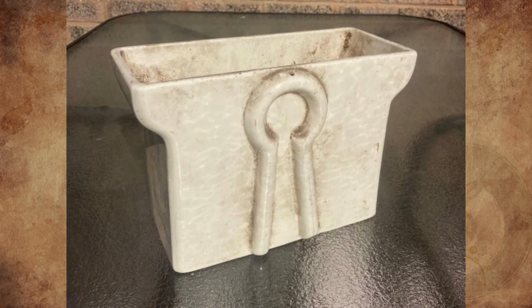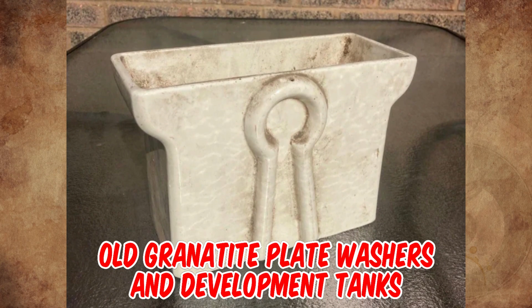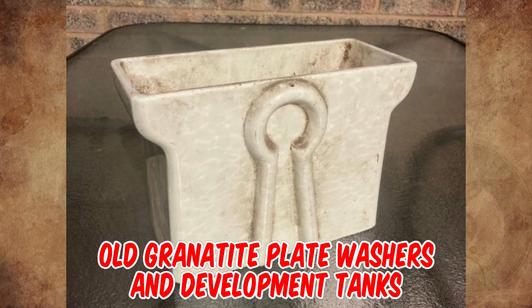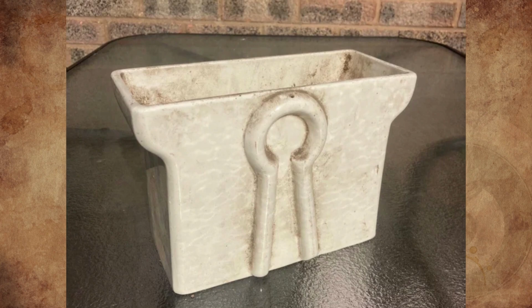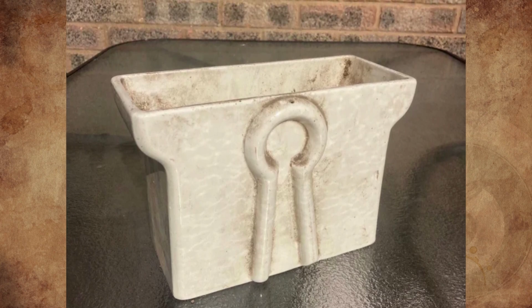Definitely looks incredibly similar to old granitite plate washers and development tanks from the turn of the century that I've seen. There's usually a fitted lid that would sit over the top. I had one of these plate washers in my darkroom.